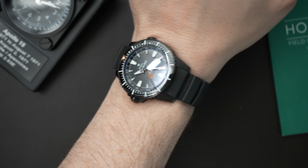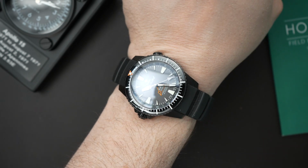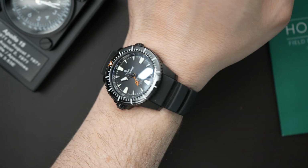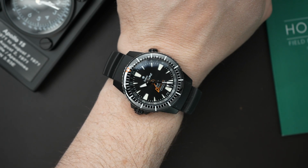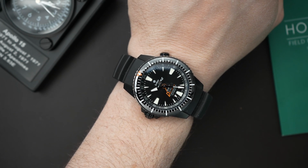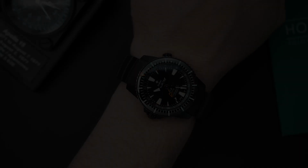And there you go. I have a 7.5 inch wrist. This is a 42 millimeter watch, just about 40 millimeters at the case. I think it wears like a 40 or 41 millimeter watch in my opinion. Anyway, very quickly, a lume shot, and then we will wrap up the video.